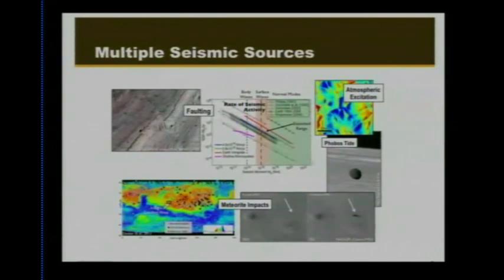We have the Phobos tide. Phobos goes over the surface every 7 hours or so, and as it goes over, it actually pulls up the surface a little bit, and the amount that it pulls up the surface depends on how big the squishy core is underneath. So if you have a big squishy core, you get more displacement. If you have a small core and more solid rock in between, you have a small displacement, and so that'll tell us something about the interior structure.